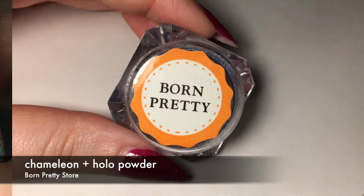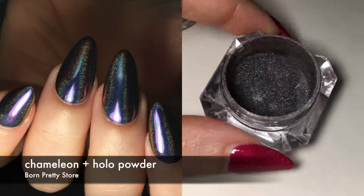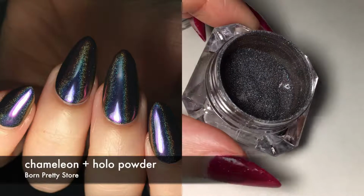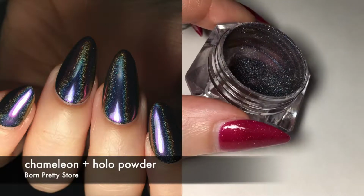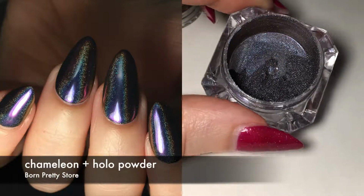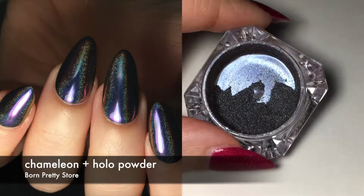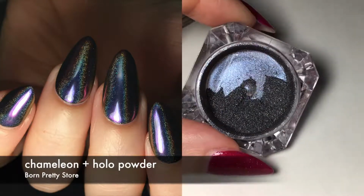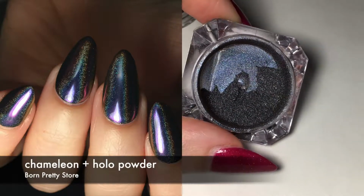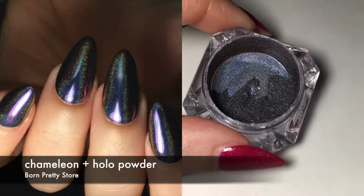Next up, I wore a nail powder, and I was debating on whether or not to show this, but I figured, you know, why not? This is one of the Born Pretty store powders that are like chameleon and holo, so it's multi-chrome but then also holo, which is pretty interesting. I couldn't figure out which one this actually is because I bought a lot, I think 6 or 7 powders, and this was one of them, but I'm showing it to you now, so maybe you can figure out what it is. I just really like this one.